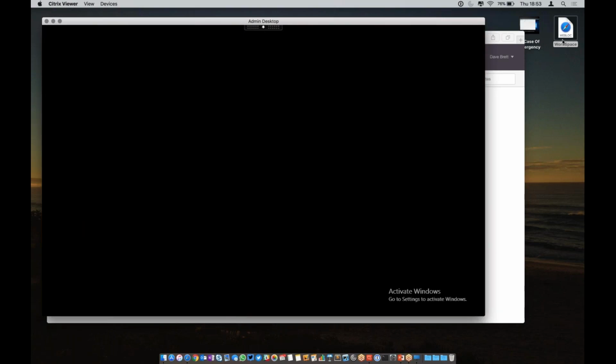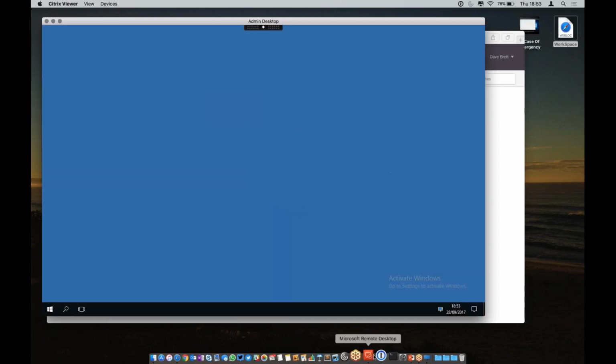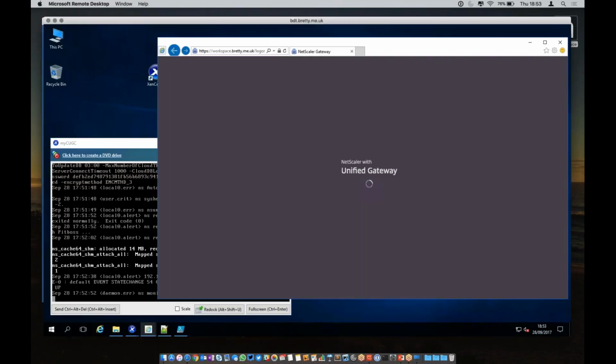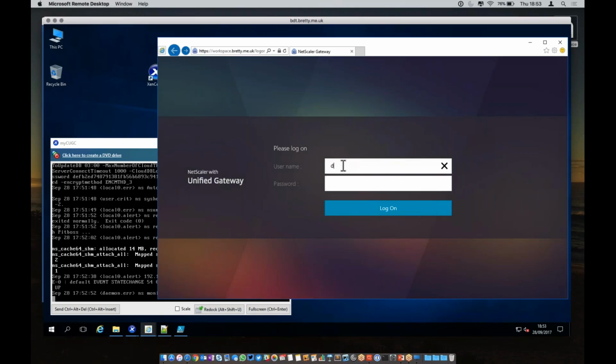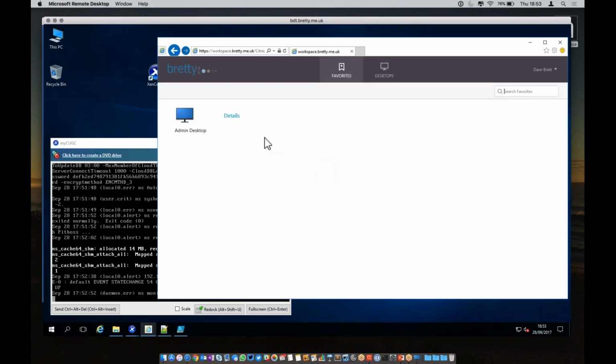And to prove that this isn't something that I've got on my Mac here without being within the environment, if I switch back in there and run up Workspace, you can see there that I can also log into the gateway and everything's running internally.